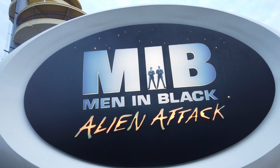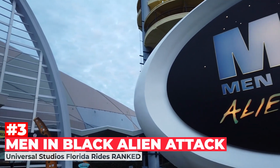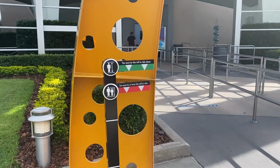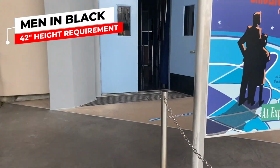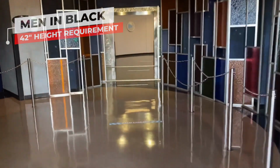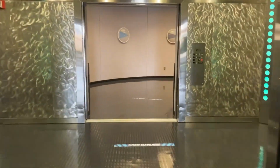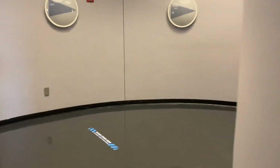Kicking off the metal platform, we've got Men in Black Alien Attack. This is a super fun and often underrated attraction here at Universal Studios Florida. This is a shooter style game similar to like Buzz Lightyear Space Ranger Spin, and it does have a big practical set just like that one. But a pro to this one versus Buzz Lightyear is the fact that you can actually pick up the gun and aim at targets. Plus, when you hit the aliens, their eyes change color, so you actually know you hit something. Made it a little bit easier to ride than Buzz Lightyear Space Ranger Spin.